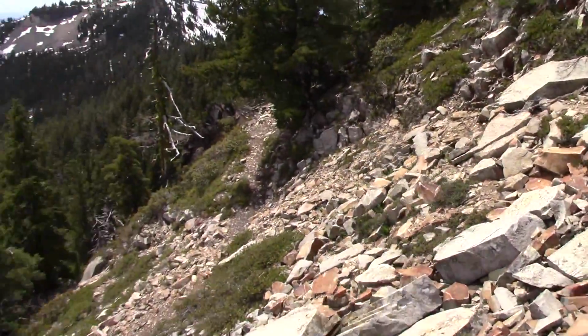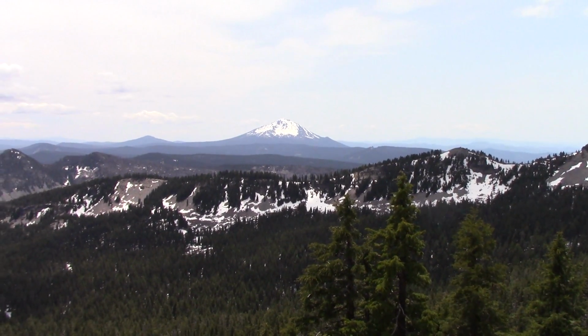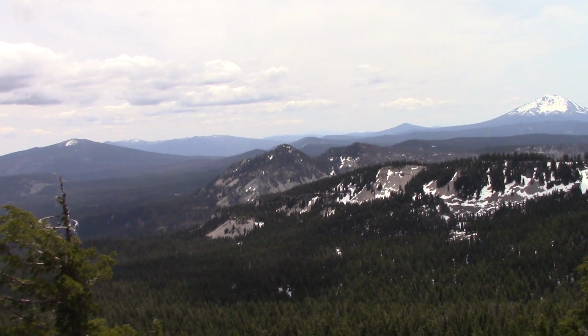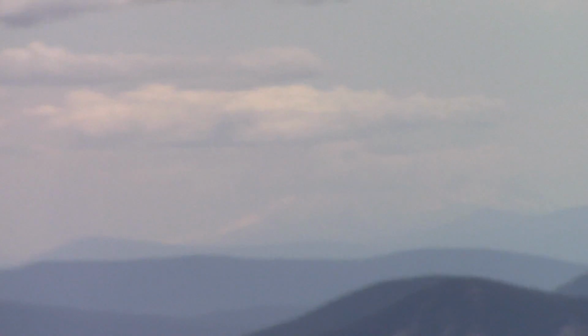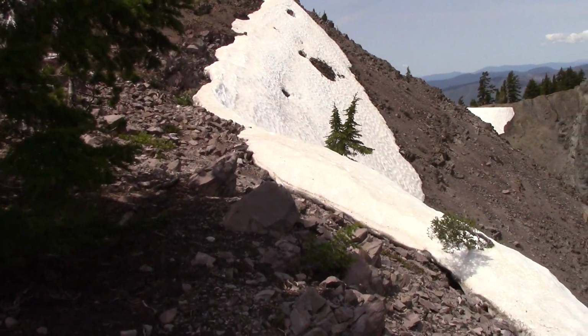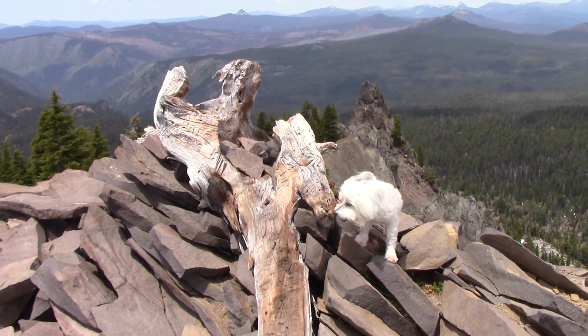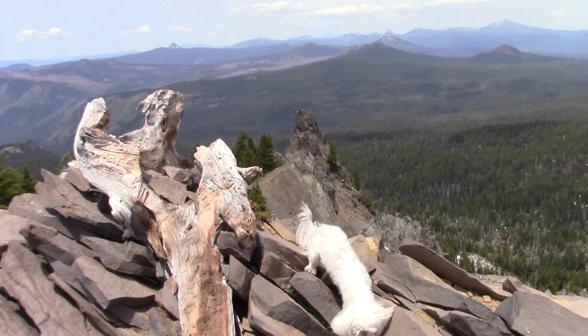Made it over the top. Not too far from the summit. Nice view of McLaughlin. Mount Shasta is also very visible, although it's pretty cloud covered. Almost there. Well, this is it. This is Devil's Peak.